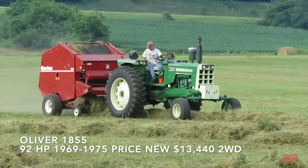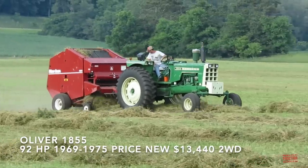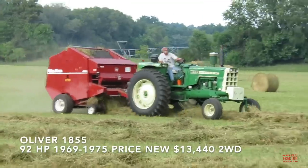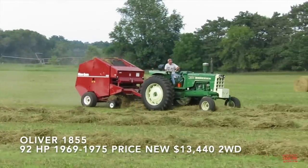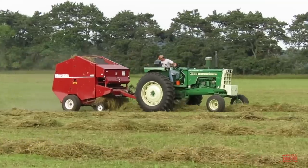Big Tractor Power fans, this video comes to you from a hayfield located in south central Wisconsin, where a 92 PTO horsepower Oliver 1855 tractor is producing 5x6 foot round bales with a new idea 4865 round baler.